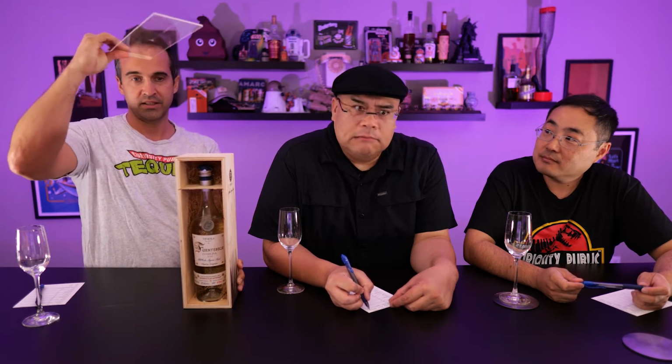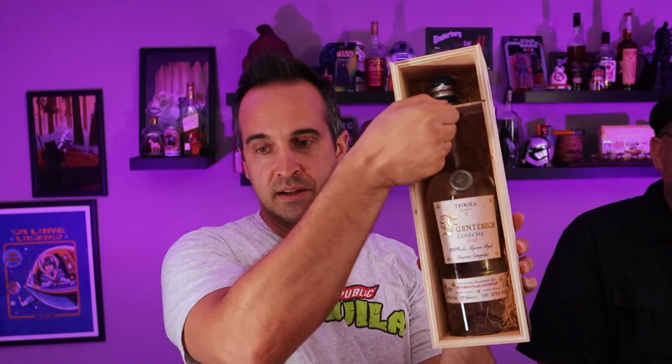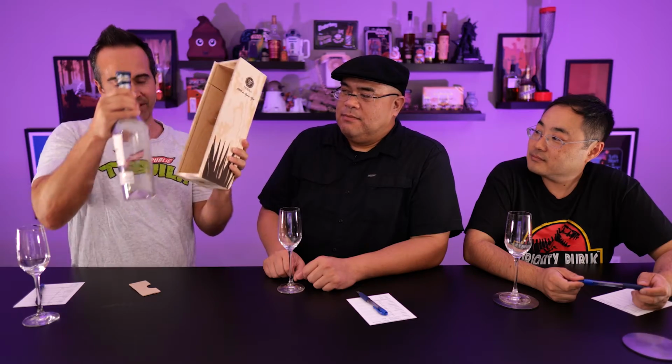We've got a little plastic shield there. Let's get rid of that and try to get the bottle out of here. You can see it's kind of tucked in here with a little guard, a little guillotine and all these little pieces of horse hair. I don't know what that is. Horse hair. You can get rid of that.